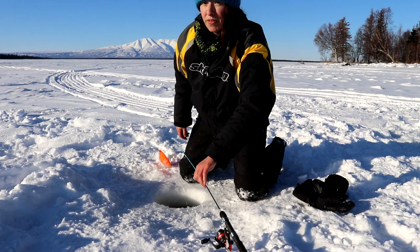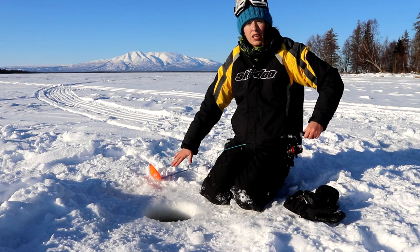Where we're fishing, it's about 5 feet deep and the ice is probably 2.5 feet deep, so I'm just a little bit below where the ice is.